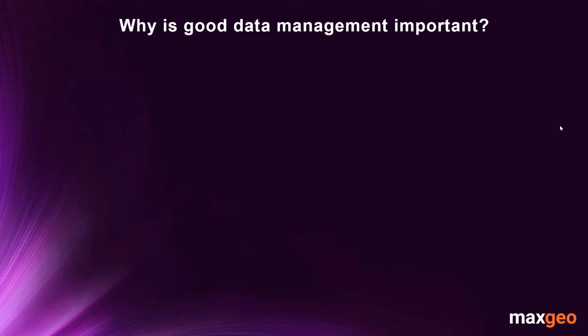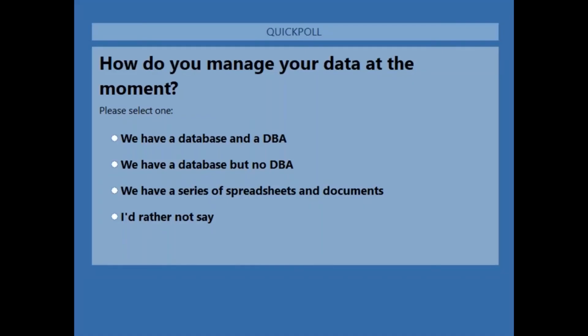How do you manage your data at the moment? We have a database and a DBA. We have a database but no DBA. We have a series of spreadsheets and documents. Well, I'd rather not say. So most of the responses collected so far indicate that you have a database and a DBA.